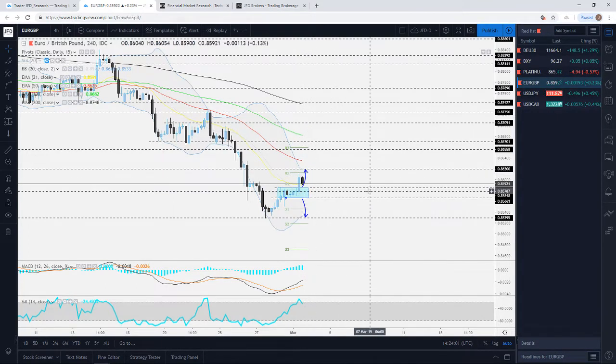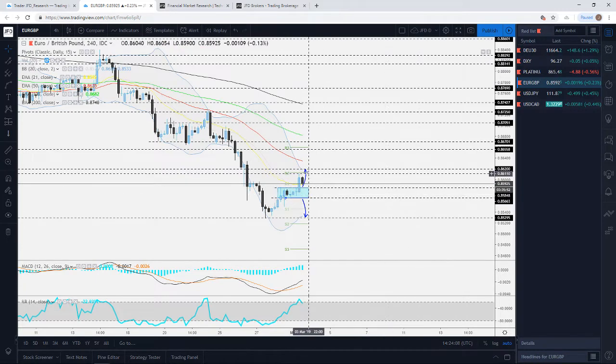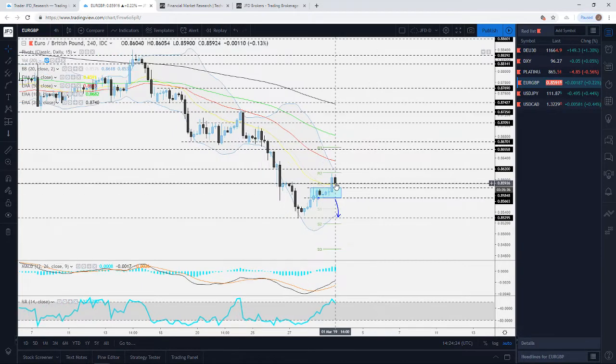It ended up going towards this R2, which is around the 0.8614 level. Certainly just fell shy of hitting our target here, which was near the 0.8620, but that's okay. You can see that the pair is retracing right now lower a little bit. Let me just get rid of this arrow from this chart, and you can see that it's retracing, but it's currently finding good support near the R1, which is around the 0.8594 level, 93, something like that. So keep your eyes on that in this one, guys.